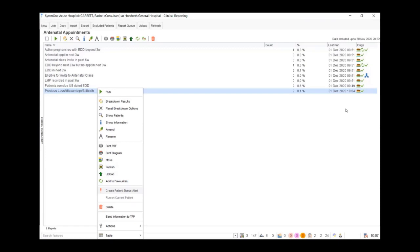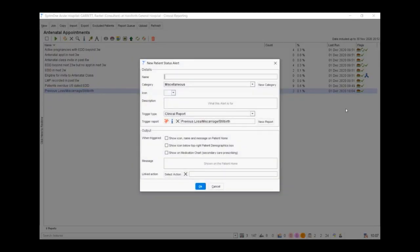Another option I may want is to create patient status alerts linked to my particular report. You'll be familiar with the use of stickers on patient records to instantly identify crucial information, for example, for patients who may have had a previous loss. Our status alerts functionality allows us to achieve this. It can be configured by selecting a report to identify patients and then defining the alert that should be automatically applied to all those relevant records. It can also contain a quick action link if there's any associated activity to perform alongside it.